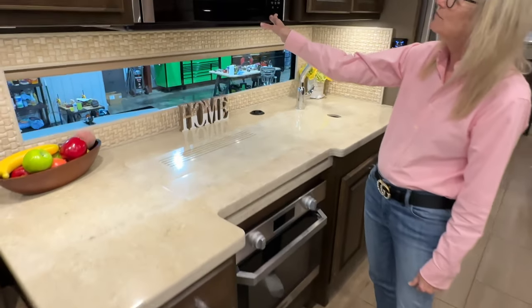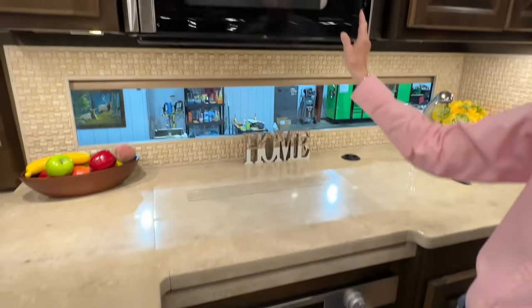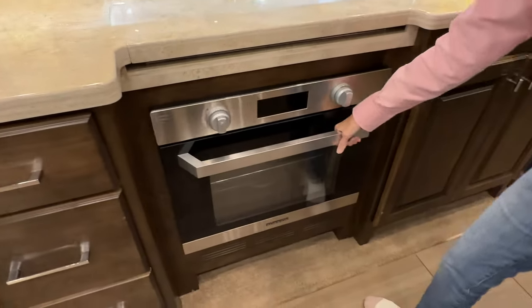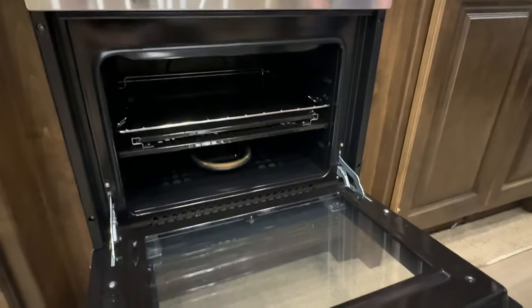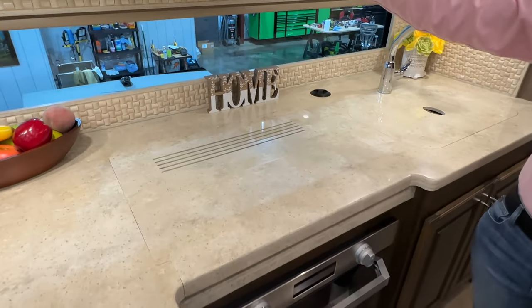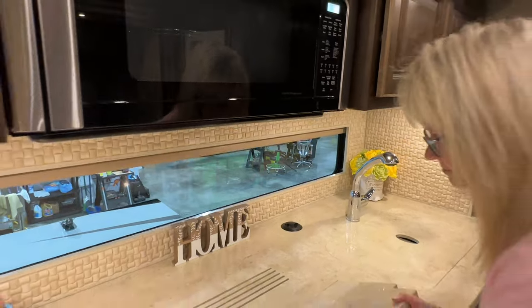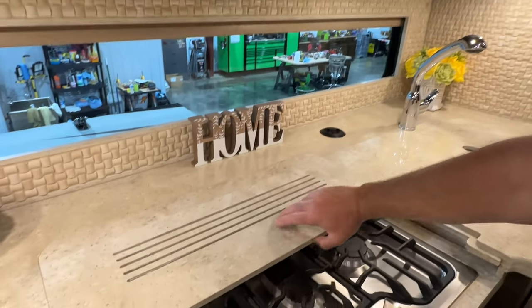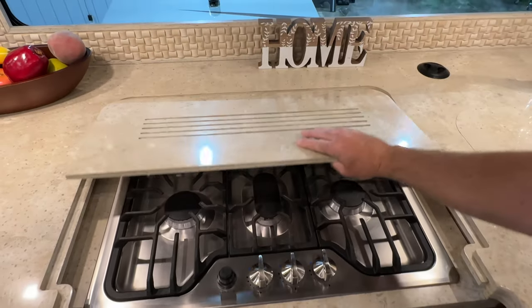Got a nice convection microwave, with a turntable. And this is very unusual. A conventional oven. They don't do that anymore for some reason. That's a nice gas conventional oven. So you can do some real cooking in here. So you have a convection microwave and an oven. And then you've got this too, which is really nice. Got a 3 gas cooktop.